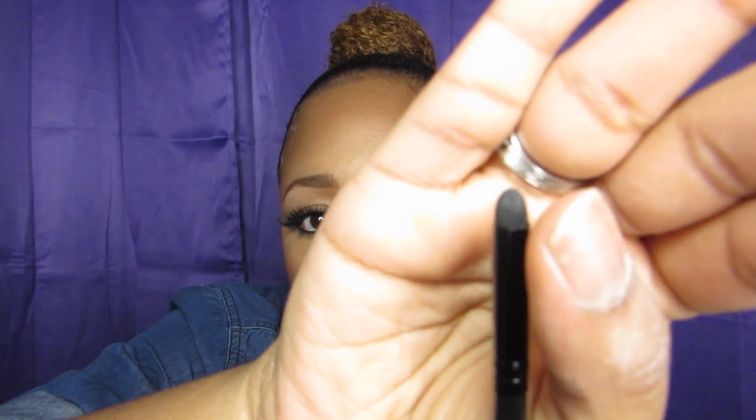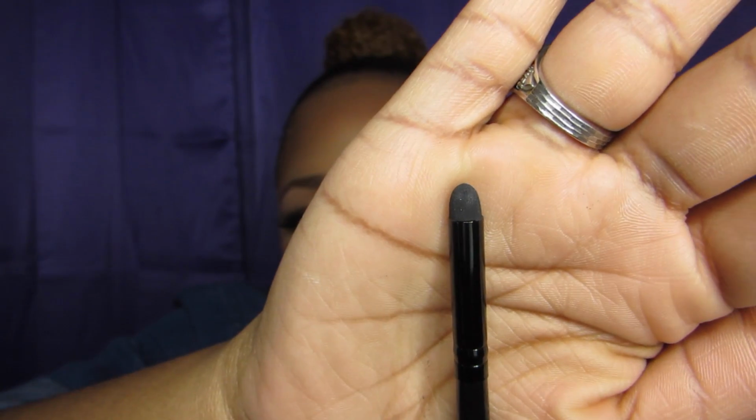This is another smudger brush, but this is one of those real ones where they're like a sponge at the tip, which I hate. I don't even know why people make these, because they're so freaking hard. This isn't blending anything, and if it does blend it, you're going to have to work too hard and it's going to be hurting your freaking eye.